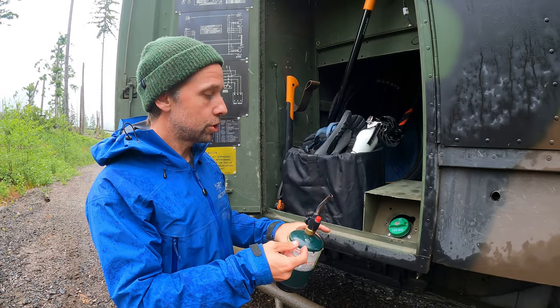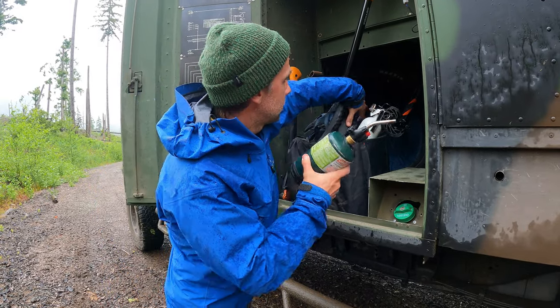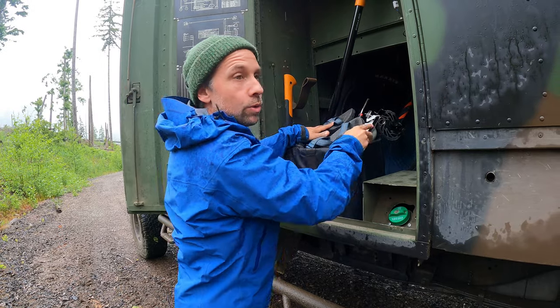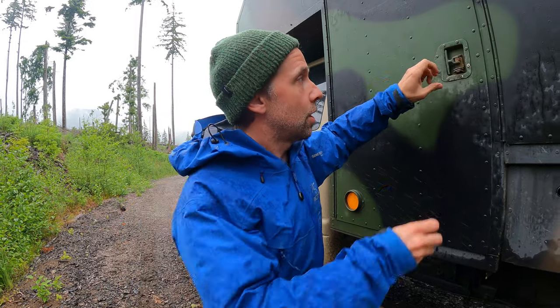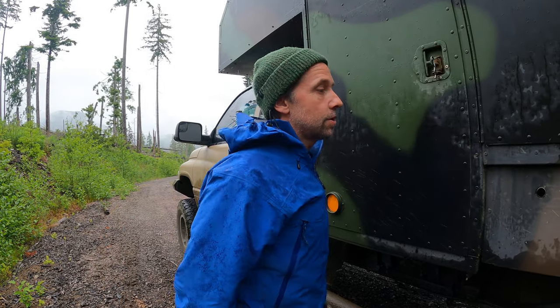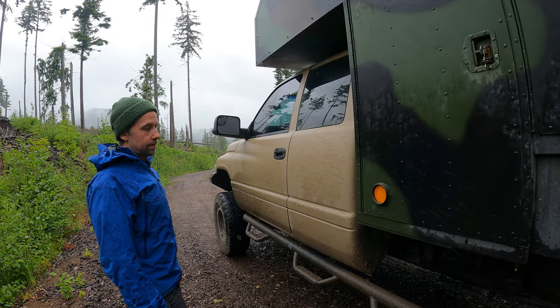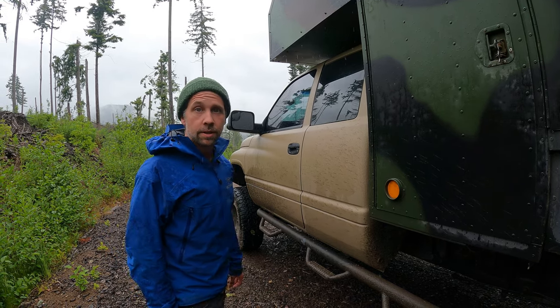You can use these little torches on here if you're trying to heat fittings to break stuff free or to light the solo stove. Especially in the Northwest, it makes a big difference. It's raining right now and everything's just always wet here. If you get a little help lighting your fire, it's kind of nice. So those little torches are worth the $10 that they cost. Other than that, this is kind of the basic rundown of the camper box.